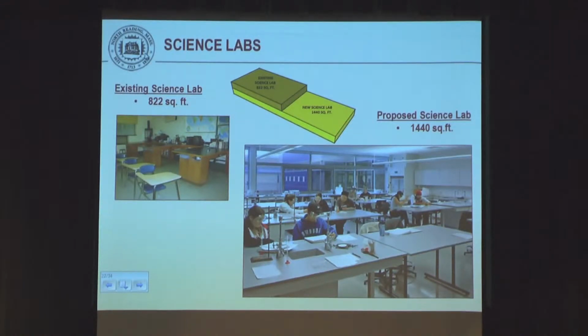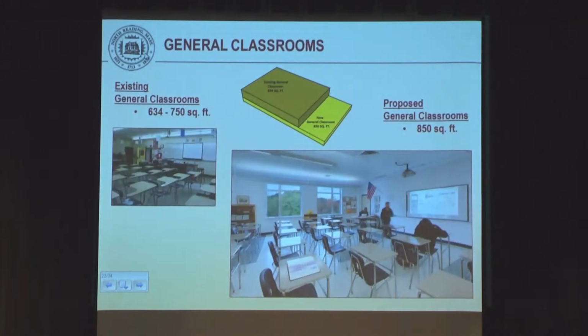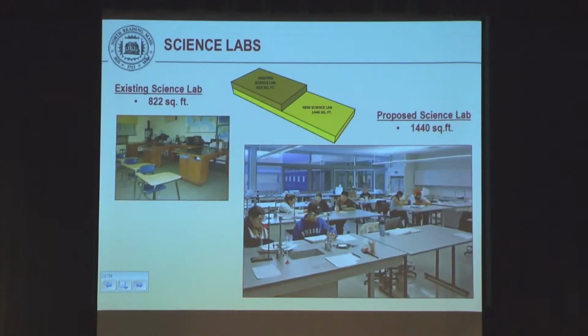Science labs, I think it's safe to say for both schools, but I can speak best from the perspective of the high school. We have a very vibrant science program here. 49 science classes running currently that are being serviced with 2 science labs. Very inadequate. The proposed building would have 6 science labs for the high school. And not only would there be more of them, but they would be increased dramatically in their size.